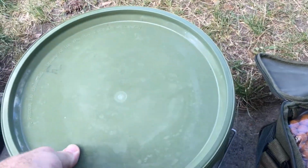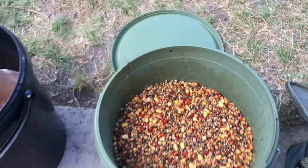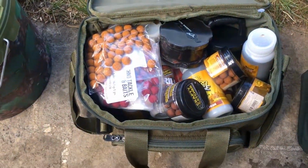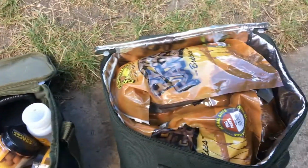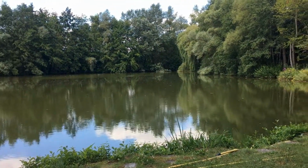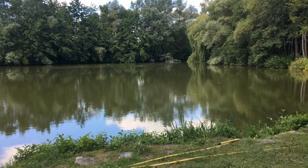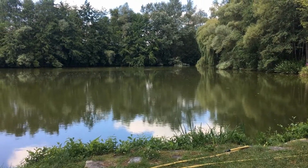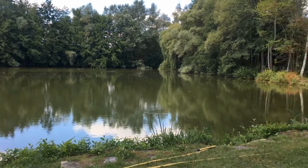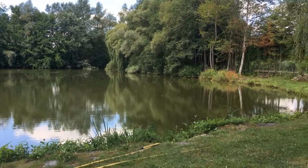I've got particles, and I've got basically all my dips, pop-ups, and then I've got some boilies. Now I've just gone for three different types of boilies. I've got king prawn, black cherry, and some peanut pro. So I've got a fruity, fishy, and a nutty boilie.